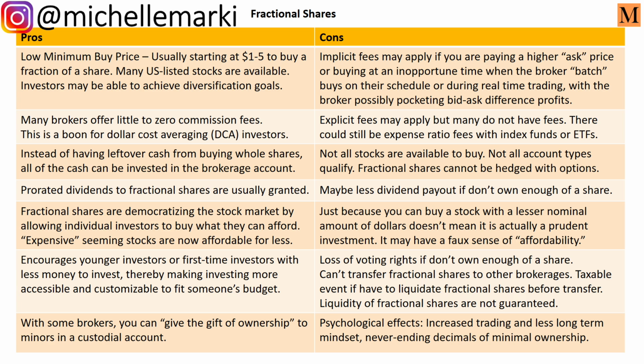And a pro is with some brokers, you can give the gift of ownership to minors in a custodial account, which is kind of nice if you want to give them a nice round primary investment of $100 in a stock and it's not selling for $100, but that's all you want to give. So that's kind of convenient.